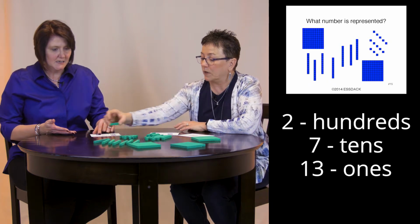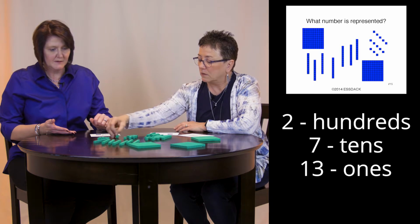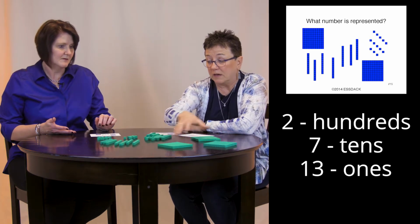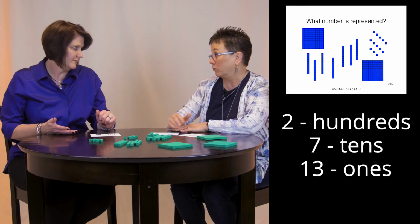Oh, now you're making me stretch. 4, 6, 8, 10, 12, and 13 ones, which is not the normal representation for a number because now we've extended beyond the 9 digits that go in a normal place value.